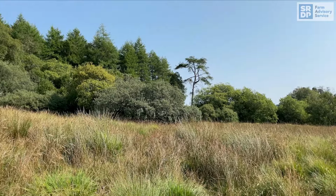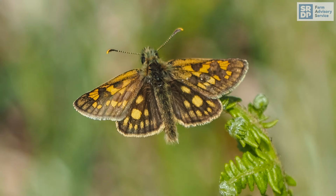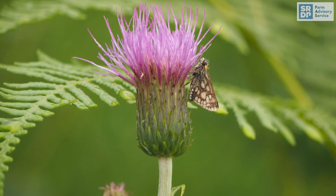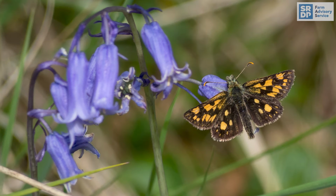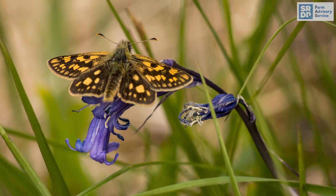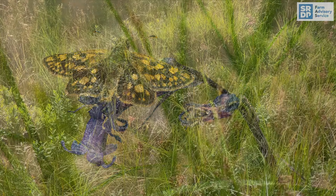These sites also need to support a range of nectar-producing flowers which the adults feed on. Their favourites are bugle, marsh thistle and bluebells. The woodland also provides shelter from the wind and glades which act as sun traps for the butterfly. Like many butterflies, they need sheltered conditions to fly.